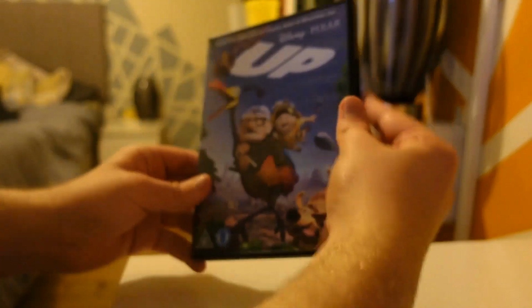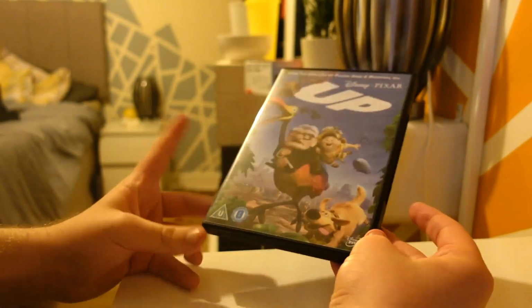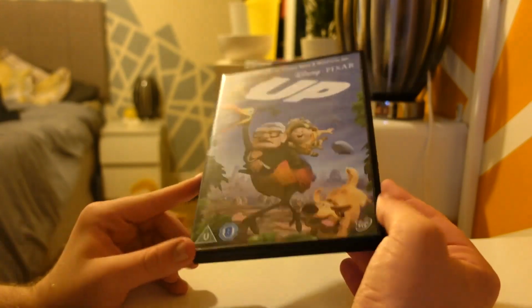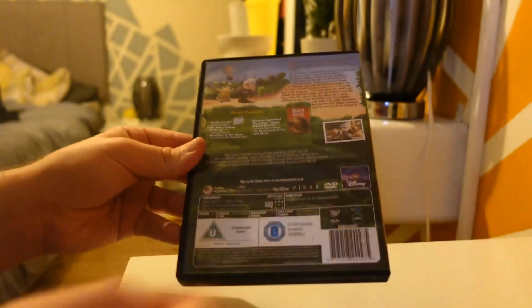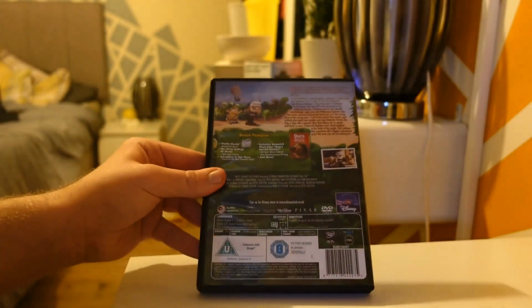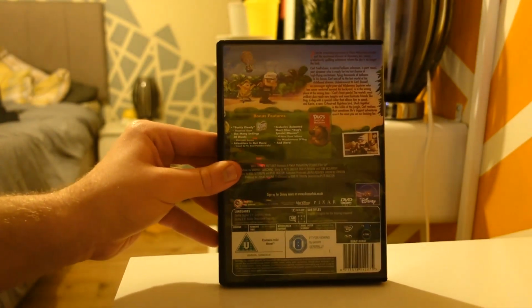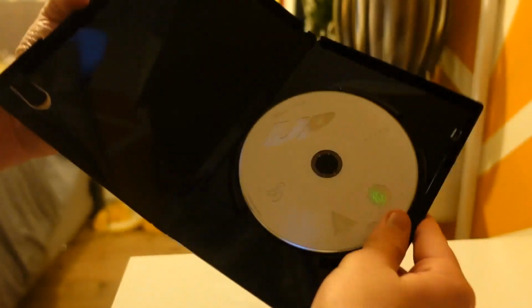Next Pixar film is Up, a pretty heartwarming Pixar film in my opinion. This came out in 2009, and the total running time is 93 minutes, and it's a U, contains mild threat. Here's the disc. So that's Up.